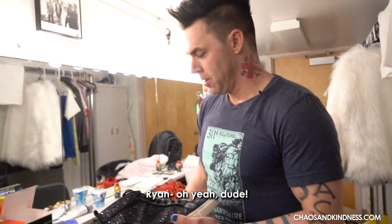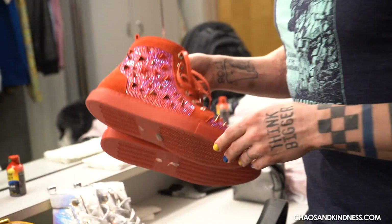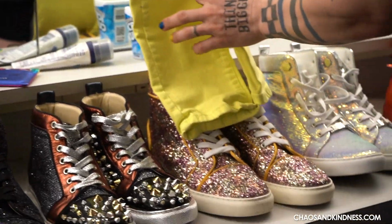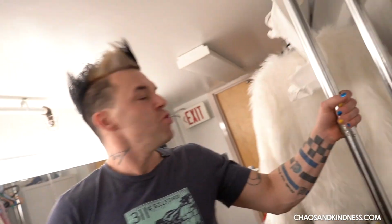Oh yeah, dude. These are pretty dope though. These look cool. You look like a unicorn. These look good on stage with the lighting. These are nice. I haven't worn the gold one. I've only worn one gold one. Not flashy enough. This is a good match. I just feel like rock and roll.